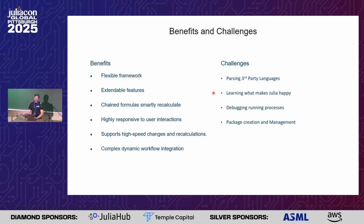One of the big things was learning what makes Julia happy, right? I think we all might struggle with that. What is it that makes the language happy and performant for you? That was a bit of a learning curve, and we definitely thank the JuliaHub guys in advance on that one. They have helped a lot in figuring this out, so we didn't have to do all of this on our own. We actually had some help ramping up.